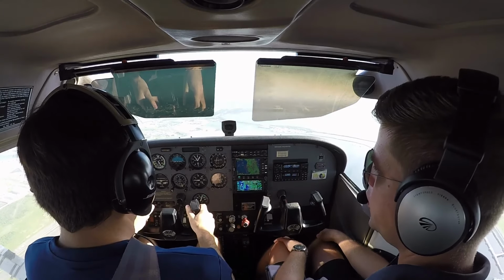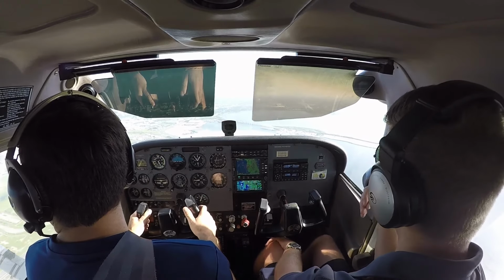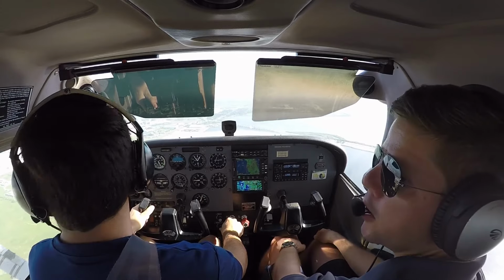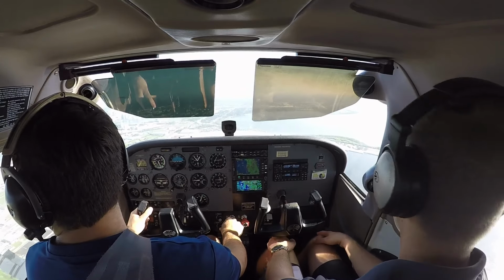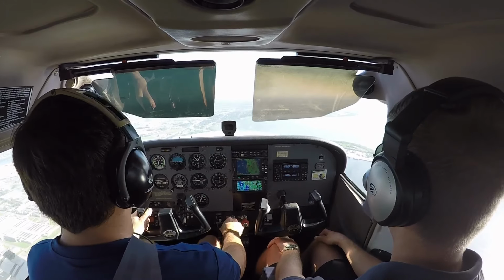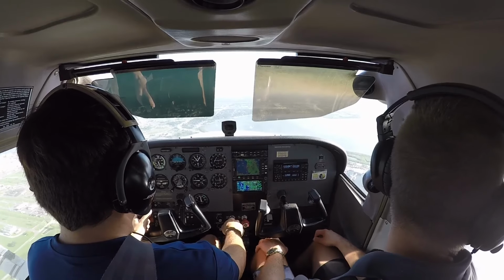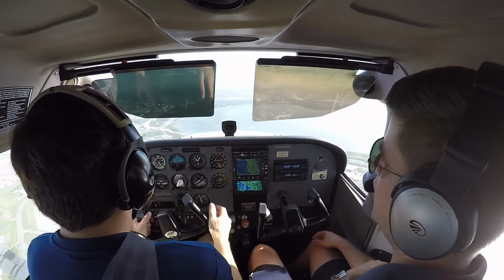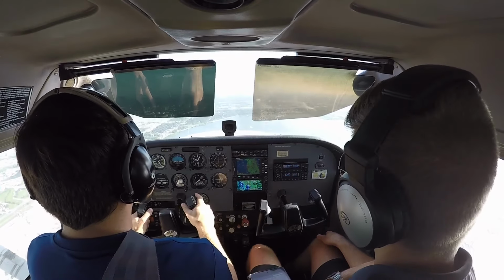Cool. All right, so this is good. So when we come abeam the numbers, power is going to come back to about 1,600 RPMs. And then you'll start working the flaps in. All right, there's our numbers. 1,600. And under 110, first notch of flaps.